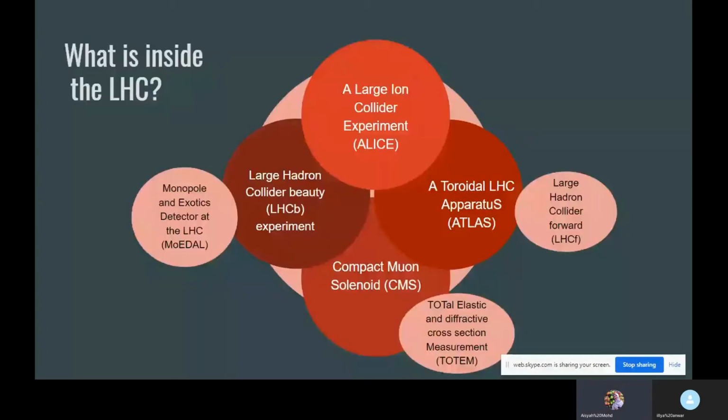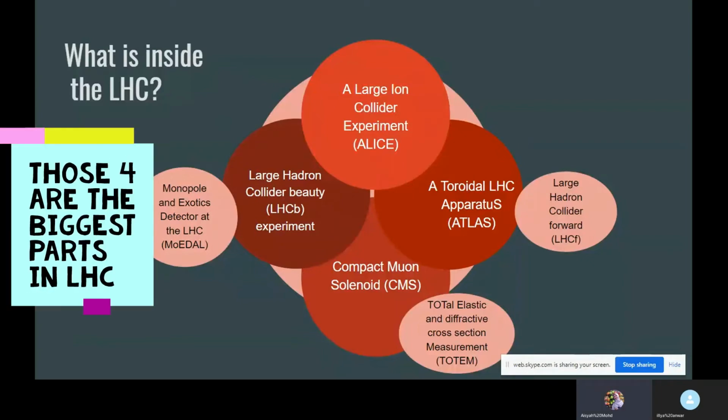So what is inside the LHC? The LHC contains 7 experiments: ALICE, ATLAS, CMS, LHCb, and three others which are installed near them. The model is installed near the LHCb. The Large Hadron Collider forward is installed near ATLAS, and TOTEM, the total elastic and diffractive cross-section measurement, is installed near the Compact Muon Solenoid. So actually the main experiments in the LHC are 4: ALICE, LHCb, CMS, and ATLAS.